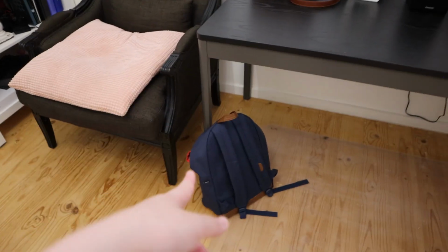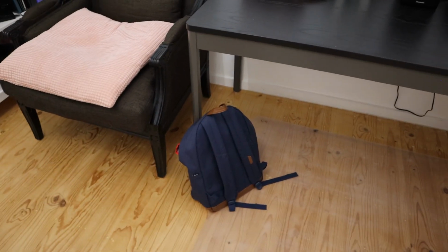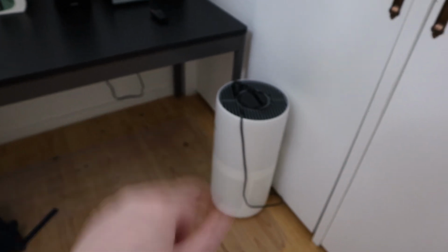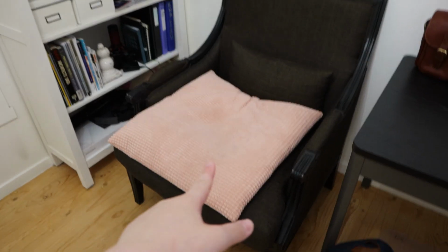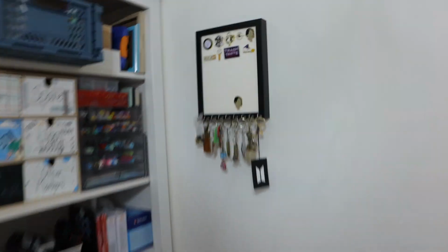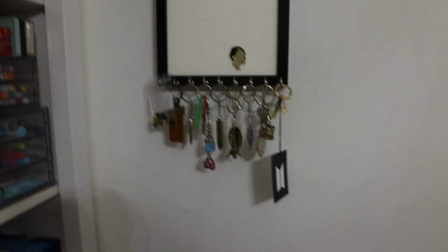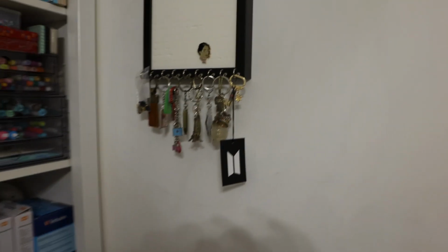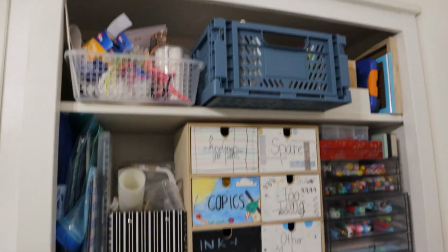Yeah. Down there I got my backpack at the moment. I'm not using it at the moment as much because I don't have any classes. And over there I've got an air purifier that I will turn on when I feel like it. So big lazy armchair, very comfortable. And above it is a pin board. Basically I put all my enamel pins here and a bunch of like keychains and stuff. Just for safekeeping.